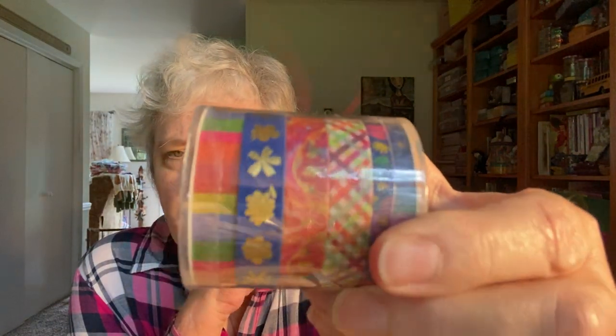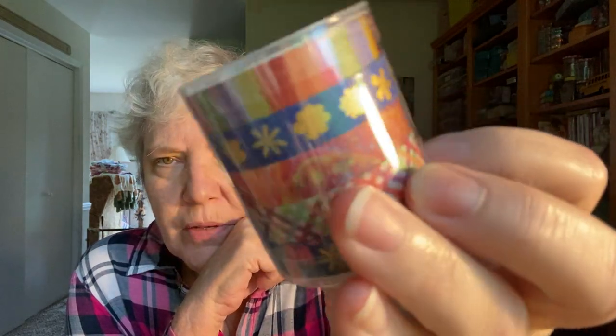This little set of washi, it's got some colors on there that look fall, but some don't, and that's okay. I mean, I'll use them one way or the other. I'll use them. So there's that.